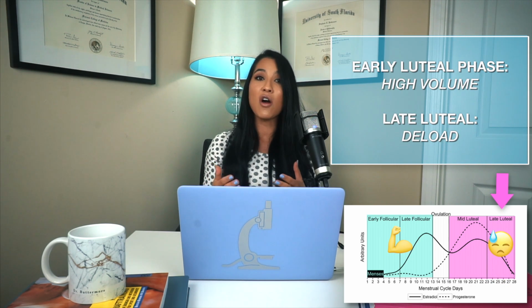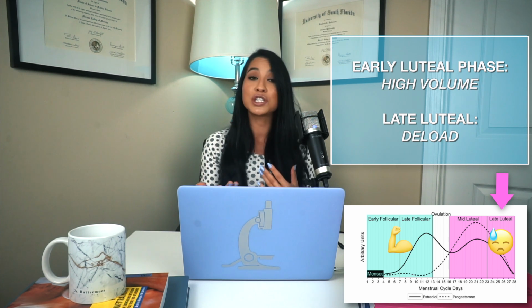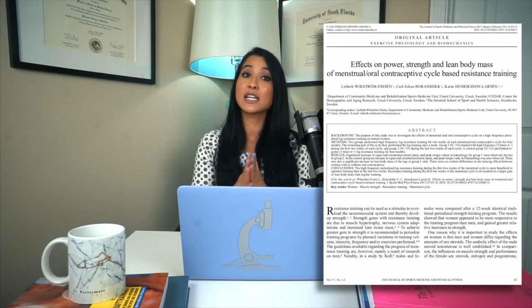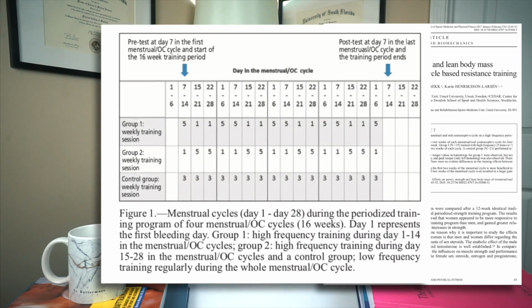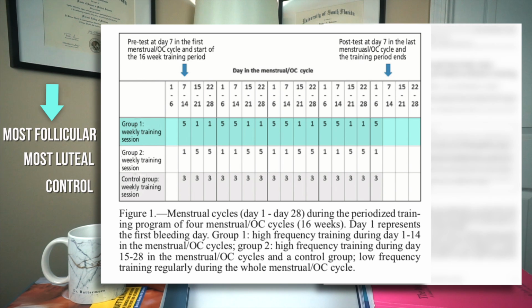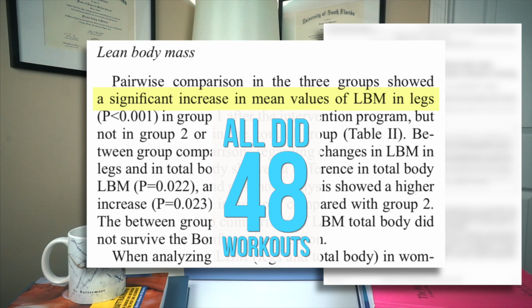Studies show that women are commonly kind of tired and lethargic in the late luteal phase, which is the 2 weeks leading up to your period. A 2016 study by Friesen et al. had women split up into 2 groups, where one group was prioritizing training legs in different weeks of their cycle. It showed that the group that did most of their training volume in the follicular phase of their cycle gained the most lean body mass, even though they all did the same total amount of volume.